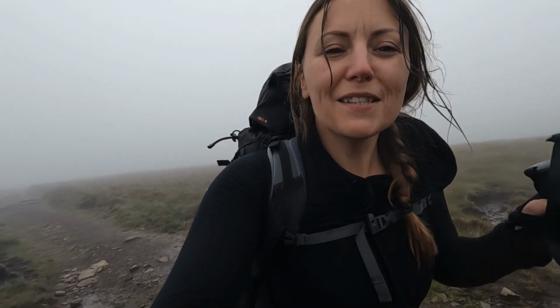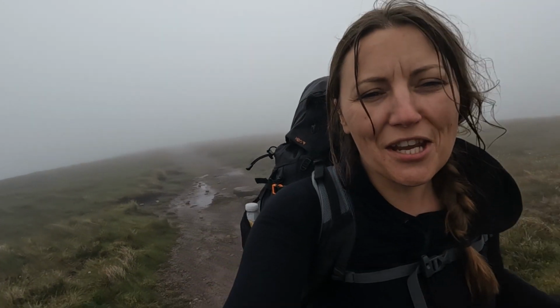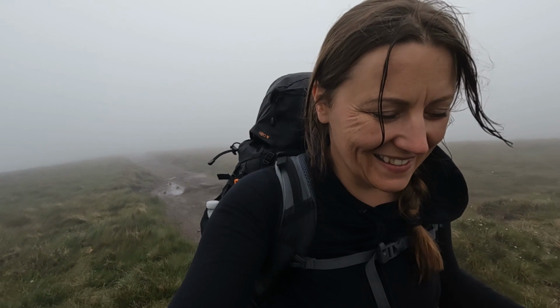Not been doing much in the way of filming because there's not much to see. It's just cloud and the odd sheep that pops out of the mist. Yeah, I'm not far from the first summit now. I'll attempt to pronounce it.